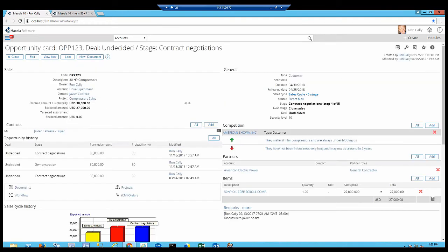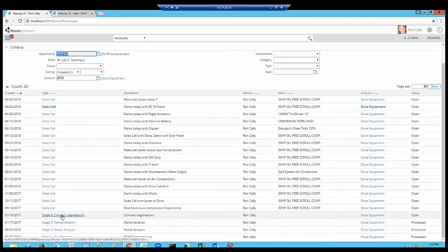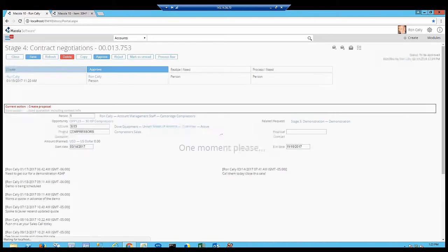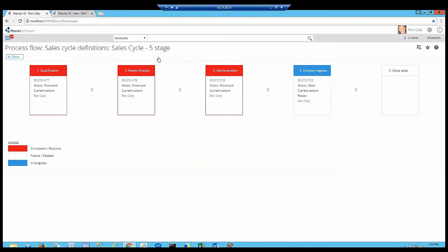So the opportunity card tracks a variety of different things, and it's also tied to a sales cycle. We can see the 5-stage sales cycle here, illustrated in workflow, and that we're in contract negotiations with them. If I open up stage 4, you'll see we're in contract negotiations, and the opportunity is set that we need to call them today and maybe close this sale. That whole process flow started with a qualification phase, a needs analysis, and a demonstration, and we're now in contract negotiation, hopefully going on to the close of sale.